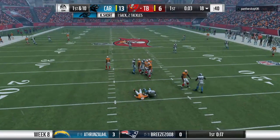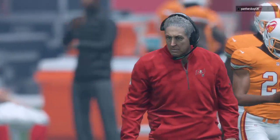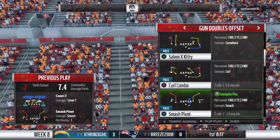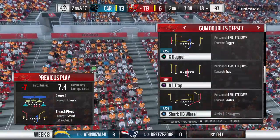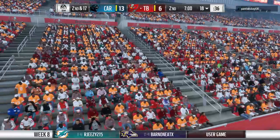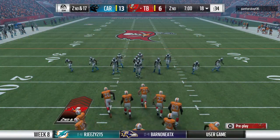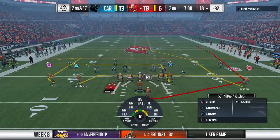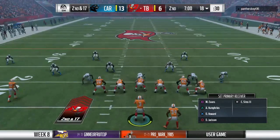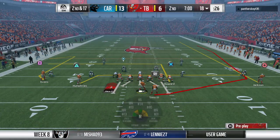Under pressure, and he'll go down. They'll sack him on what ought to be the final play of this first quarter. But they face a 2nd and long to start things out. Possible run anticipation here as the D-line sandwiches together.